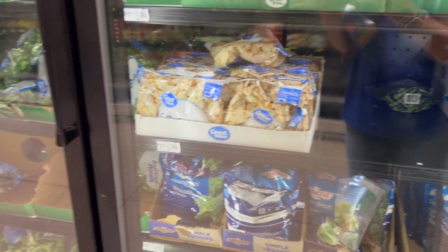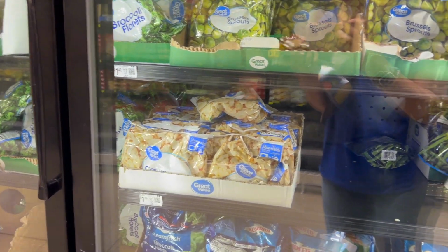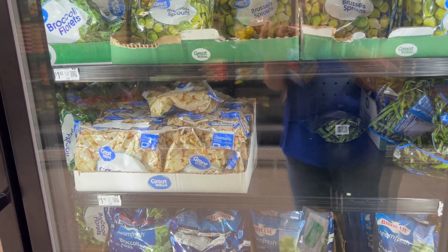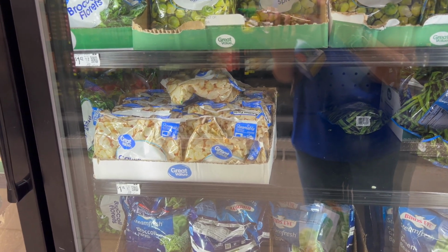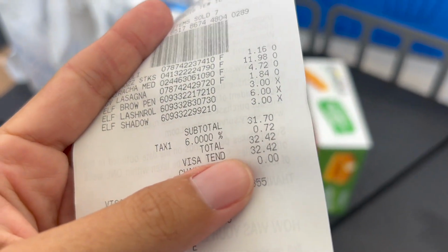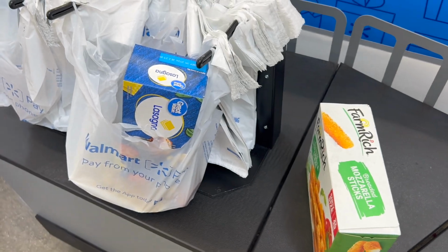Okay, in a weird turn of events, cauliflower rice isn't here either. It's a miracle I remembered, and for them to not have it is a bummer, but I guess I'll just steam cauliflower. I'll survive if it's not riced, right? So $1.16 for a bag of that. Okay, so I spent $32.42 at Walmart. Now let's go home and see the meal plan.